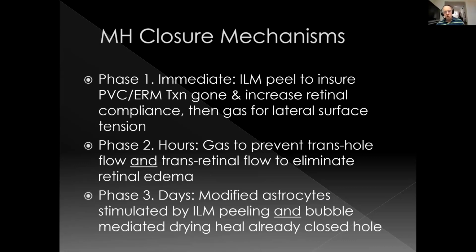How do macular holes close? In my view, during phase 1, what the ILM peel does is a couple of things. One is it makes sure there's no posterior vitreous cortex or epiretinal membrane traction, but more importantly, it increases retinal compliance, and I'll discuss that in a moment.